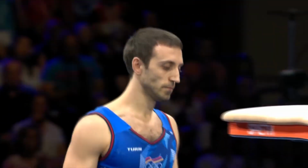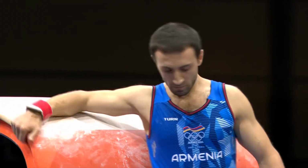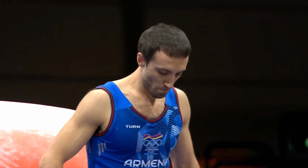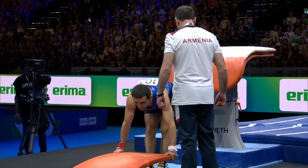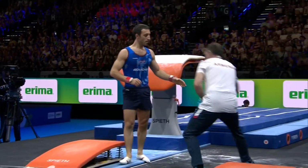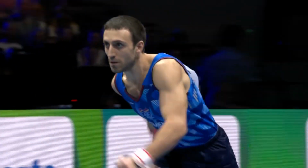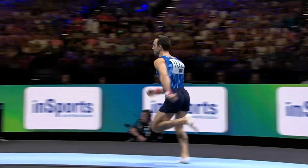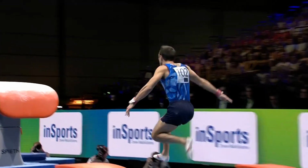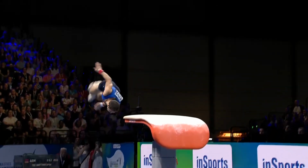So the same vault that Jake did for his second vault, and that was good. Actually in the Grand Prix circuit last week over the 4 vaults, I believe he got the bonus on all 4 vaults. Wow. And that's what he's got going for him. He is Mr. Consistent on these vaults. But he'll need every 10th if he's going to get close to Jake. Well, he posted a 14.4 in qualification with that vault. Jake scored a 14.266 for that same vault previously.